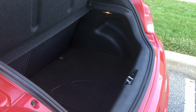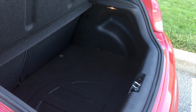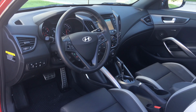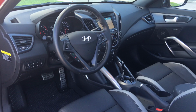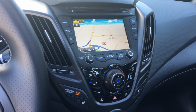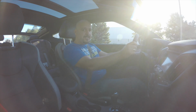The trunk is surprisingly deep and big. It's 439 liters, which is 15.5 cubic feet. It's amazing. Inside, the design is pretty nice. You have the Y-shaped center console, which is home to the navigation and all the audio stuff. The materials used are not top-notch, but at least fit and finish is pretty good. The driving position is really nice, and I'm super loving the seat.